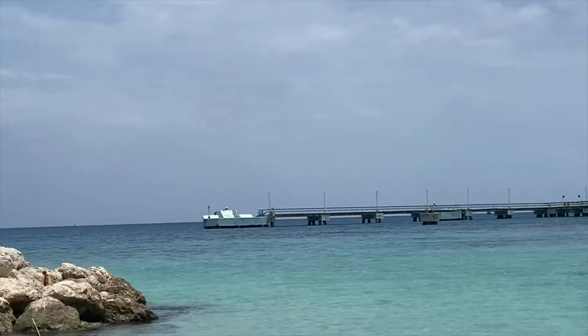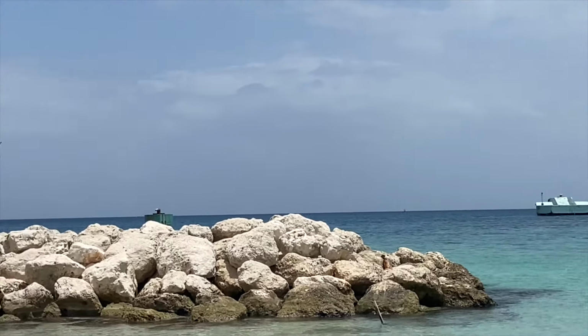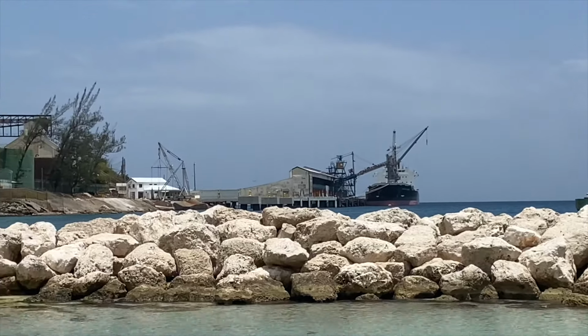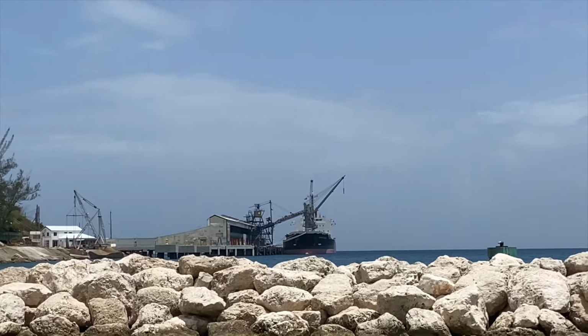Ocho Rios Bay Beach has bathrooms as well that are in good condition. It's for a nice, quiet day. I personally prefer to go to the beach during the week. The crowds are not there.